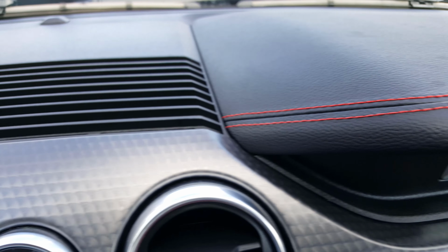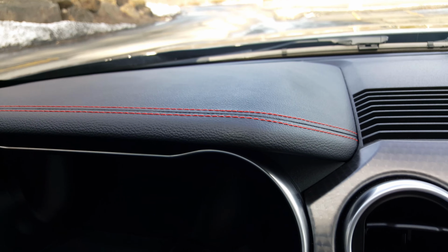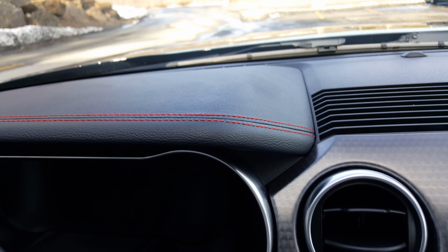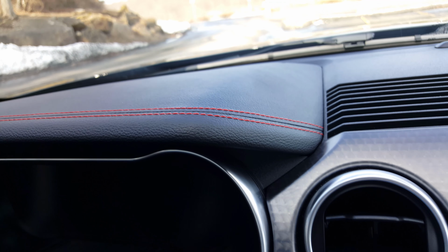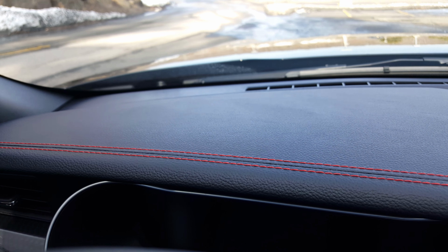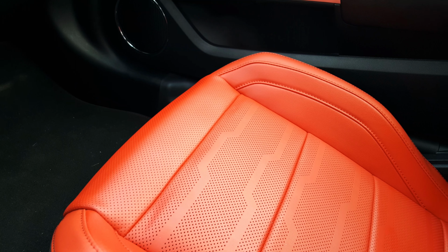The stitching continues up here on the dash, goes all the way around. Again, it's that kind of soft material. I'm not sure if this is leather. I'm going to contact the dealer and find out. But I don't think it's leather, but it is some kind of cushioned, maybe it's vinyl or something like that. So far, I'm very happy with it, and it's holding up well, and it's looking really good.